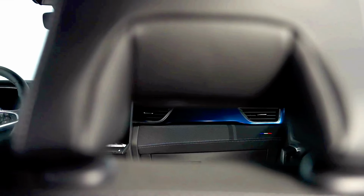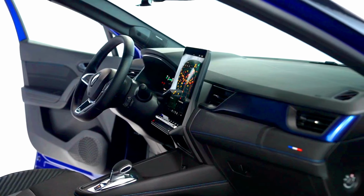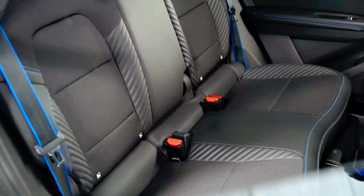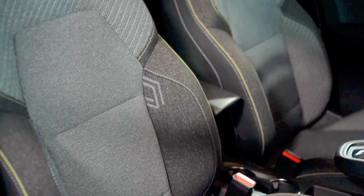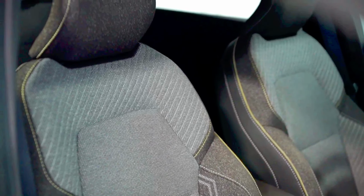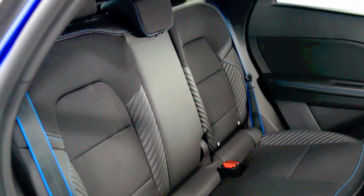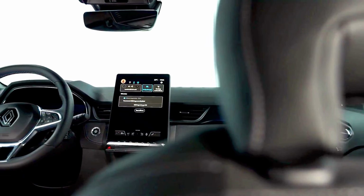At the top of the range sits the 158 brake horsepower E-Tech plug-in hybrid 160. It's the quickest version you can buy, officially hitting 0 to 62 miles per hour in just 8.6 seconds, but its efficiency will arguably be its biggest draw. It can officially drive on electricity alone for around 30 miles, although we'd expect less than that in real-world driving.